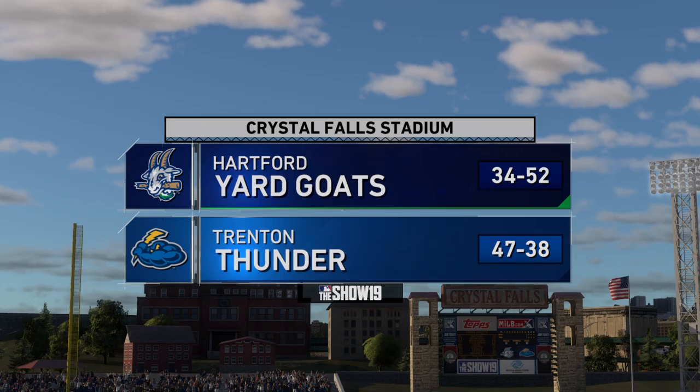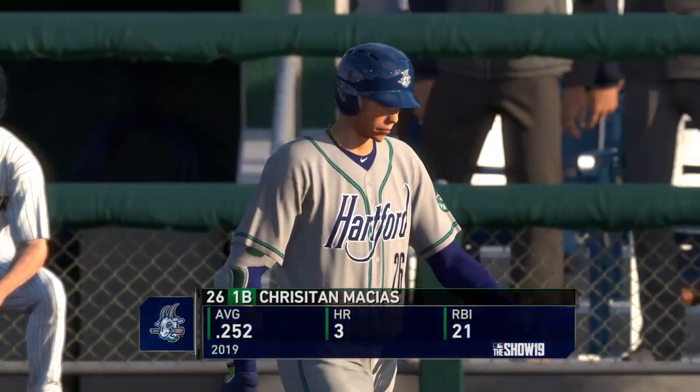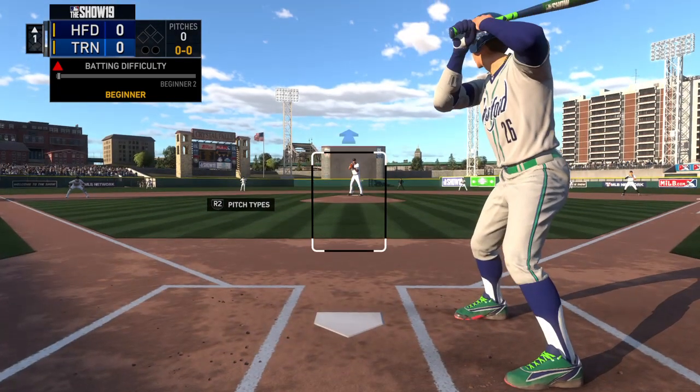The show's continuing coverage of Eastern League Baseball. Striding into the box, Macias, and we are set for baseball here this evening. The first baseman, number 26.